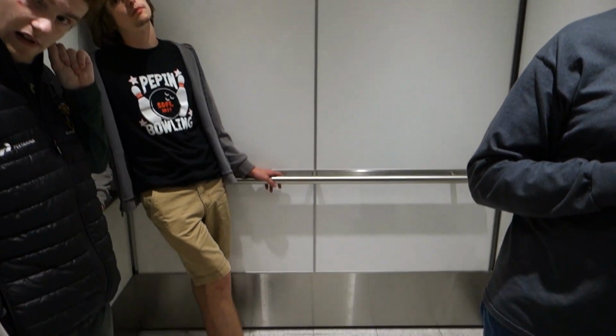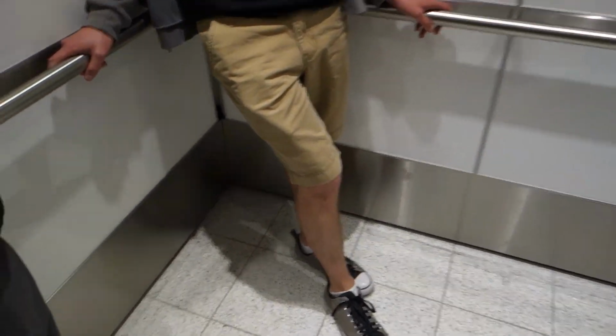It's annoying when door close buttons don't work. Oh yeah. Hospital-sized elevators. Didn't think of it.